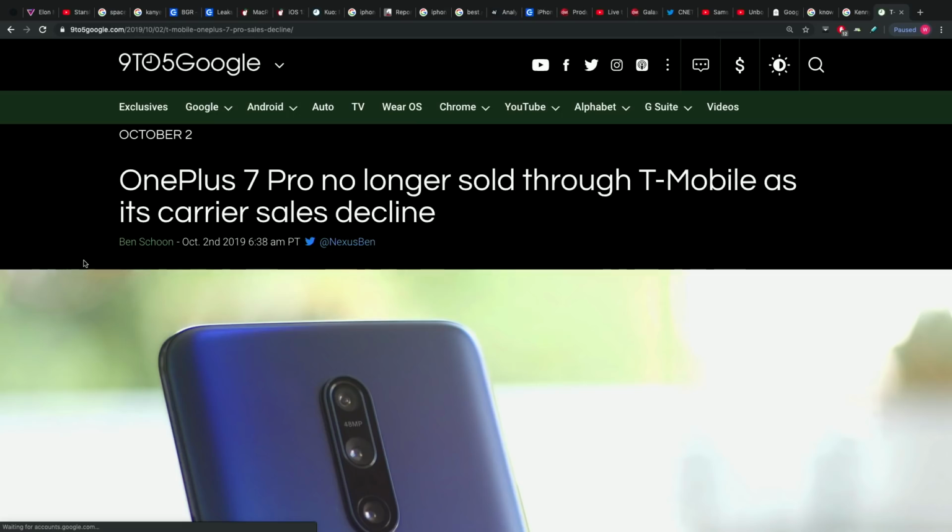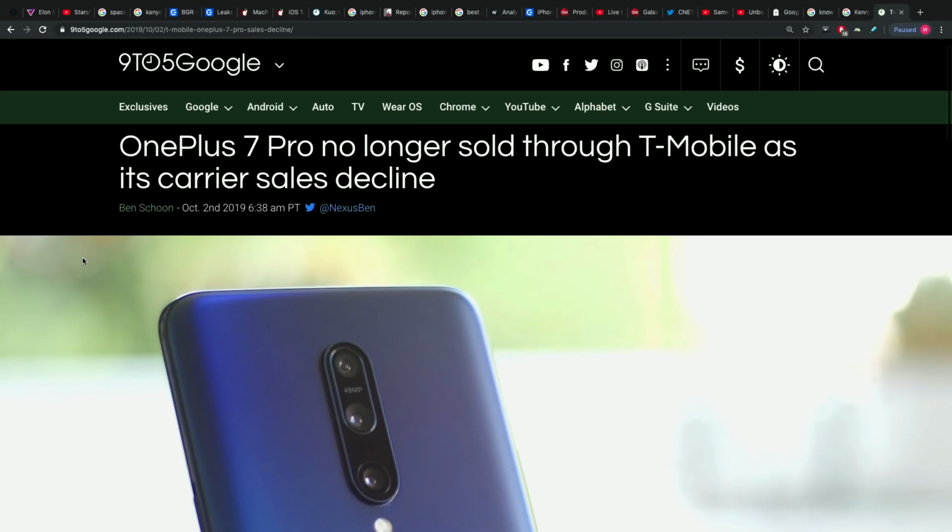Build a farm. Anyway, next up, T-Mobile is going to stop selling the OnePlus 7 Pro. Now, T-Mobile, this was a big deal for OnePlus to get on a carrier of that scale in North America. They previously hadn't. But T-Mobile is going to stop selling the OnePlus 7 Pro, not because they're getting out of the OnePlus business completely, but because they want to consolidate the product line and offering.